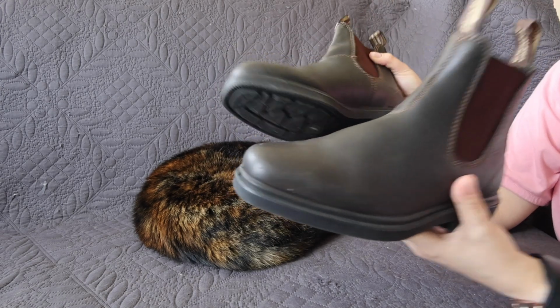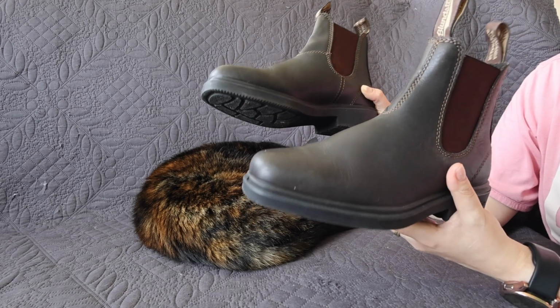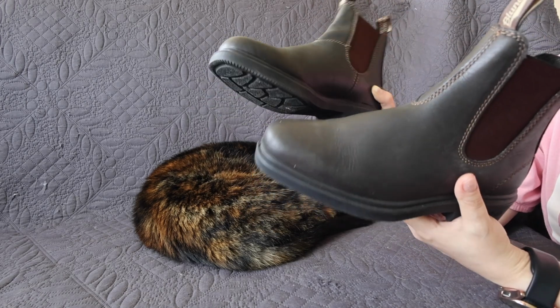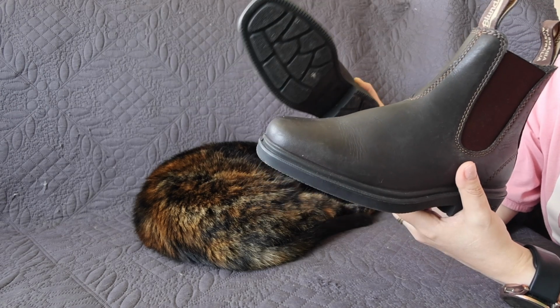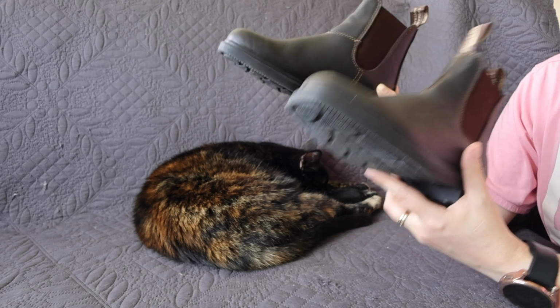You don't have to break them in. That is something I can also vouch for. I've worn these a couple of times already, took a walk on them. Nothing massive, I suppose, but still comfortable, didn't give me any blisters or anything. So I really like them.